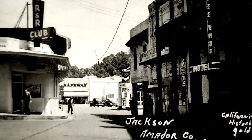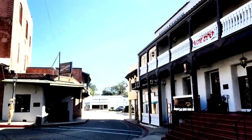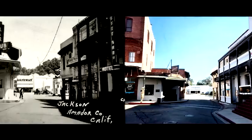Downtown Jackson, a side-by-side look at Jackson's downtown, from its early 1900s streetscapes to 2022 photo, capturing its present-day character.